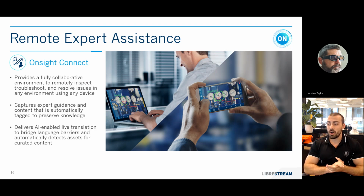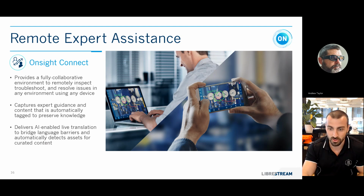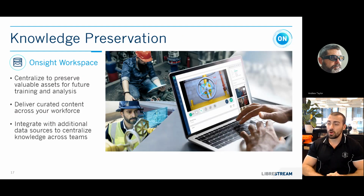So it also delivers AI-enabled live translation to bridge language barriers and automatically detect assets for curated content, as I just touched on before. On-site workspace, which is the back end, as I mentioned. Andrew will take us through that.